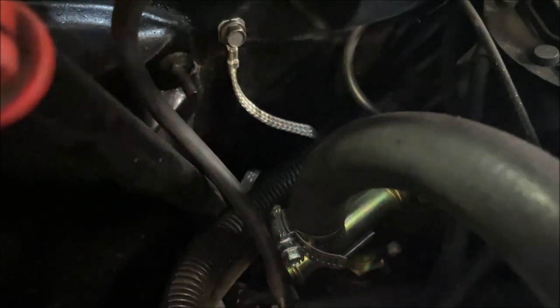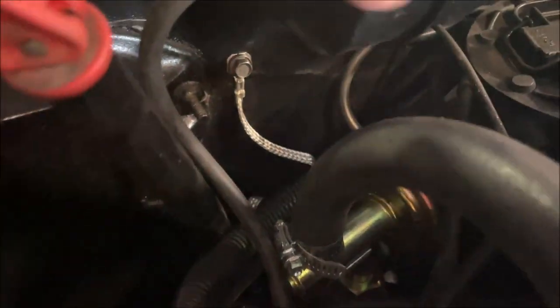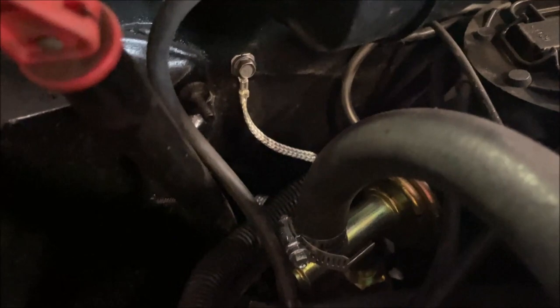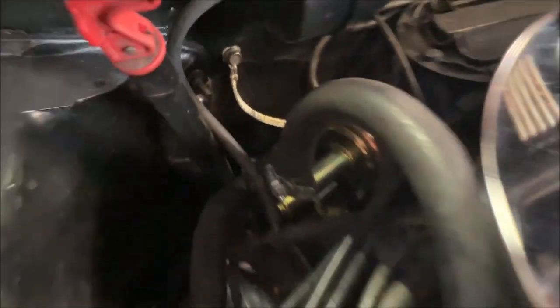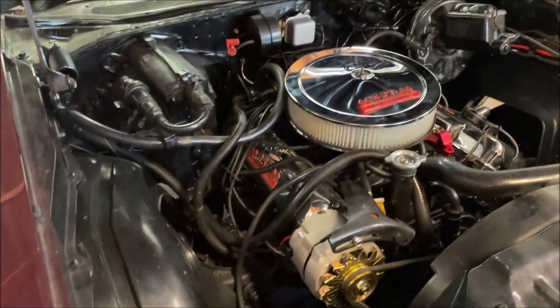That ground strap goes from the back of the passenger side cylinder head to the firewall, and where it actually contacts, I did sand to bare metal, and I put some dielectric grease type stuff on there. So all that stuff fixed the electrical demons.